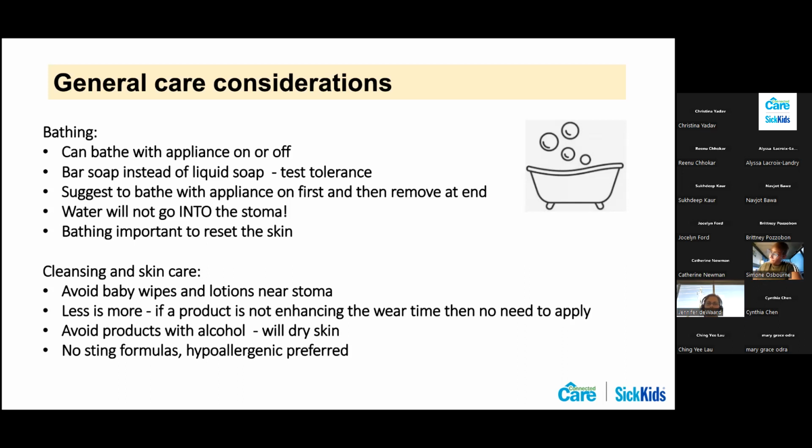We do suggest to bathe with the appliance on first and then remove it at the end, if they're just trying to minimize perhaps the stool in the tub for a baby. I mean, babies are going to poop either way, so we always give that disclosure that that's okay and it's going to happen. But we also want to reassure the families that water will not get into the stoma. It's a very big misconception that their bellies are going to fill with water because they see a hole in the abdomen.